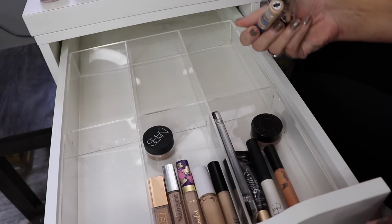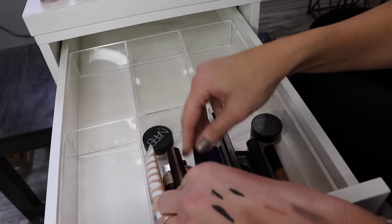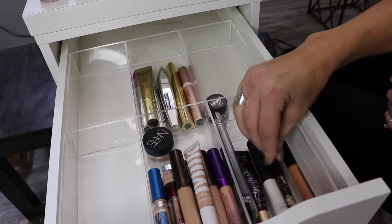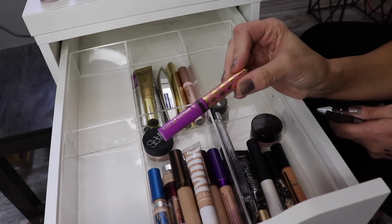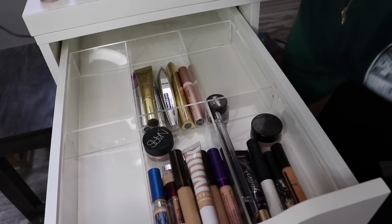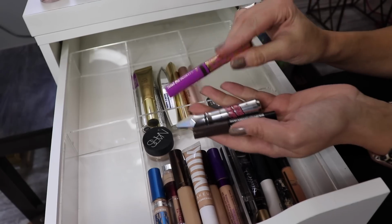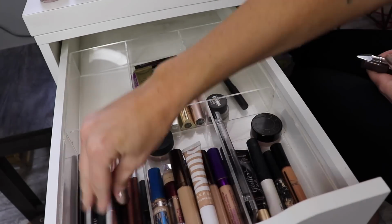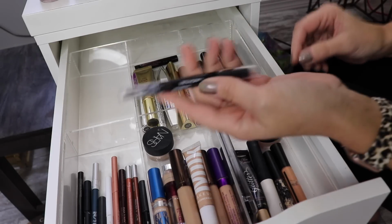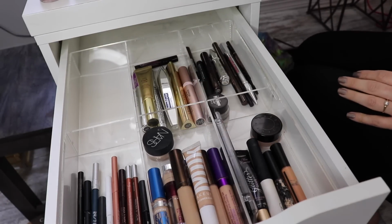Do I really need all these concealers? Oh my gosh, I do. Oh my god, I didn't do very good, you guys. I've decided I'm gonna put this Tarte brow gel away because, hey, get back here. I have the Maybelline one and the GimMe Brow, so this one can go away for a little while. I'm putting this brow lights away too. I don't need this. I really don't need this out.